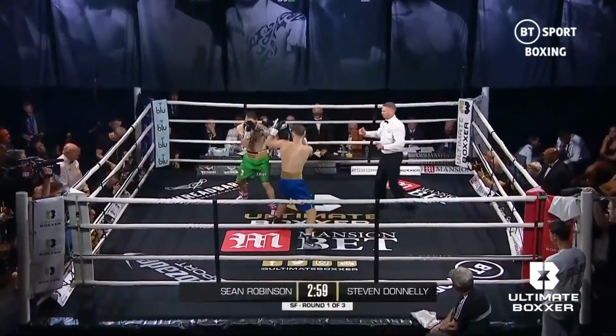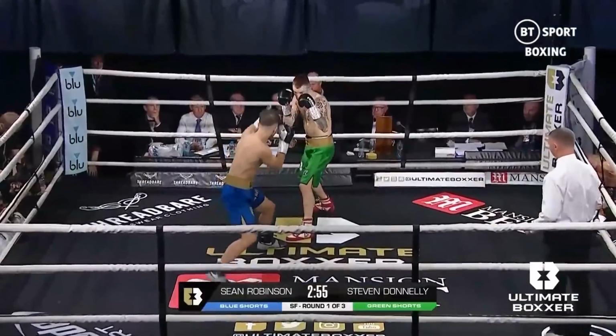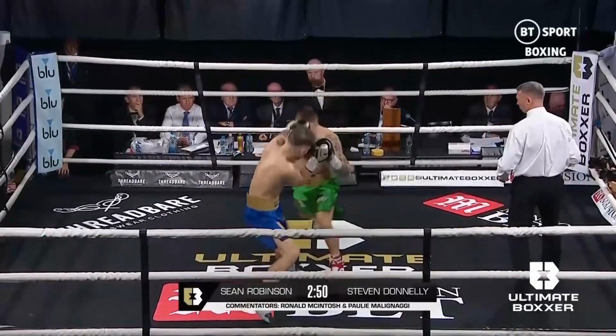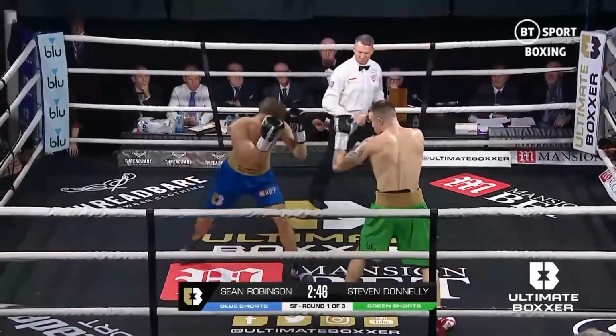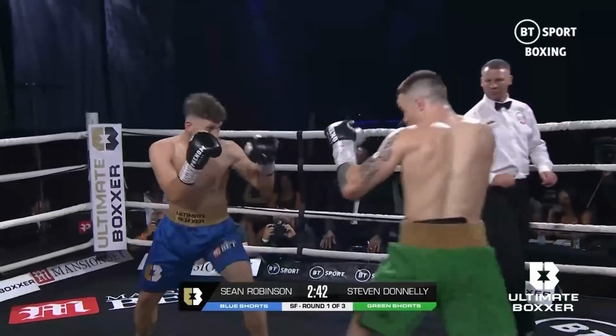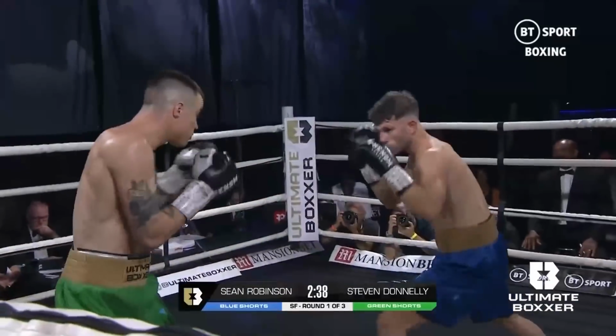So we're underway then. A hard right hand is the first shot thrown by the boxer wearing green. That is Stephen Donnelly, 2016 Olympian, two-time Commonwealth Games medalist. Looking to establish a good left jab, which wasn't too far away. The figure bobbing up and down in blue is Sean Robinson.